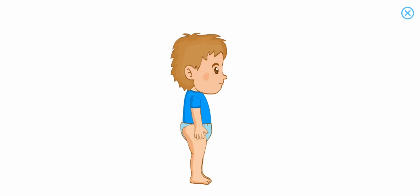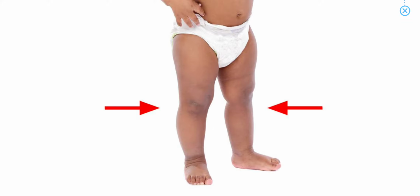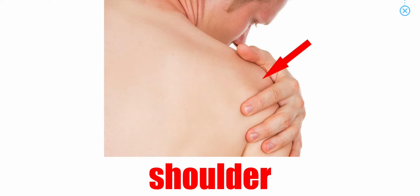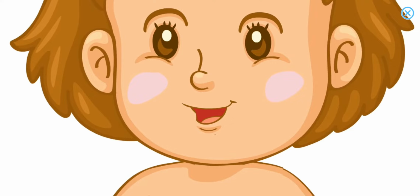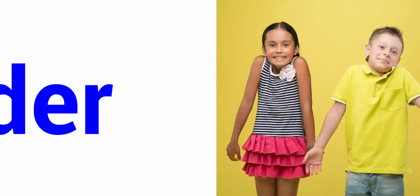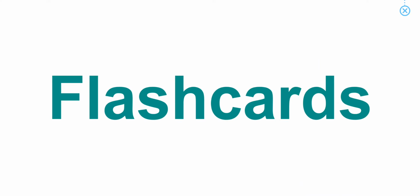Leg. A person has two legs, right leg and left leg. Shoulder. We lift our shoulders when we shrug. Can you shrug your shoulders?